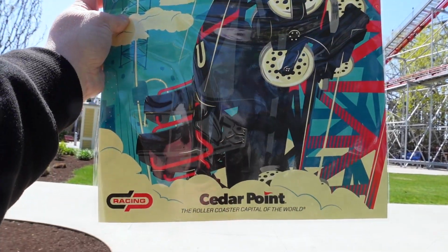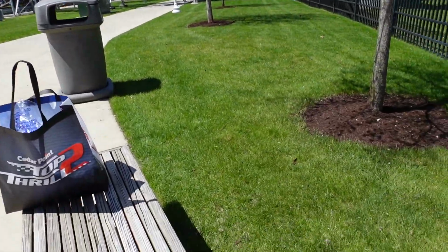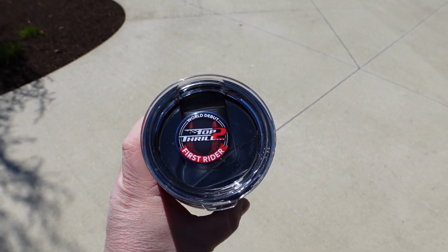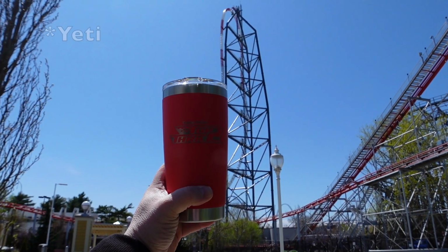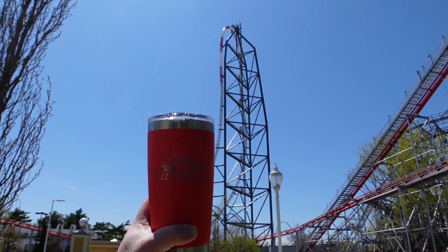Check out this Made to Thrill poster that we got as a complimentary gift as we were leaving the park. But not only did we get this snazzy poster, but we were able to get a first rider button and a Travis mug. How about that? All for just attending today.